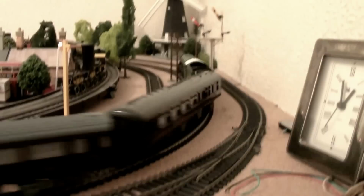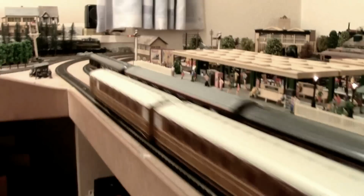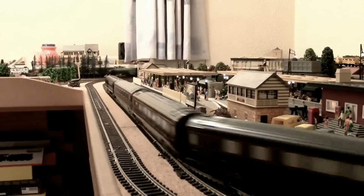Hey, you couldn't ask for better than that one. That was perfect. Oh, that was amazing. Let me move back a bit for you. Yeah, it's normally not quite the case when the outer line is going round, because it's usually a longer circuit, so it tends to not catch up.